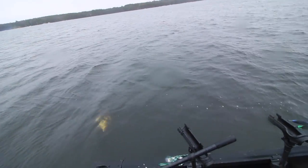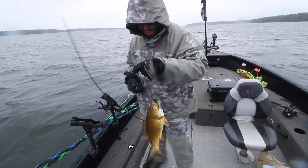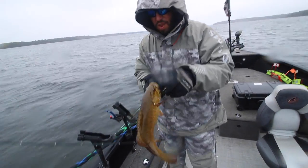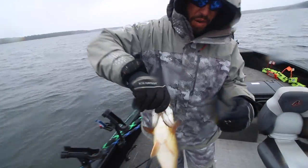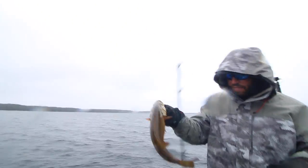Smallie. We finally got three on a spot. Not a bad one. April smallies. I never thought I would see the day where you could come out here and do this. It's kind of nice, minus the weather. Butterball, huh? They are thick. They're eating good.